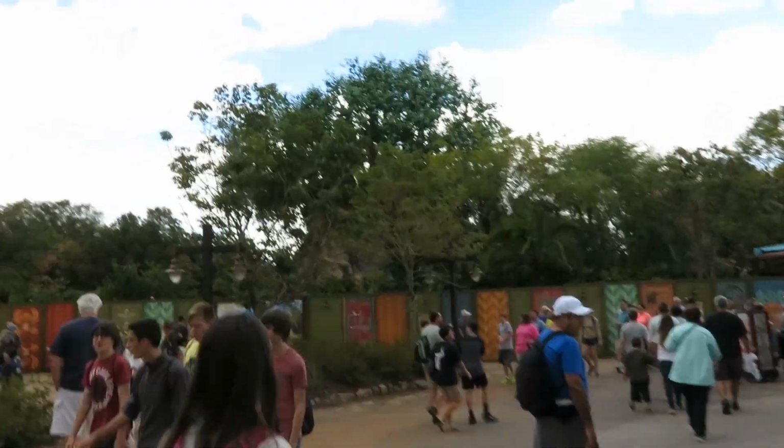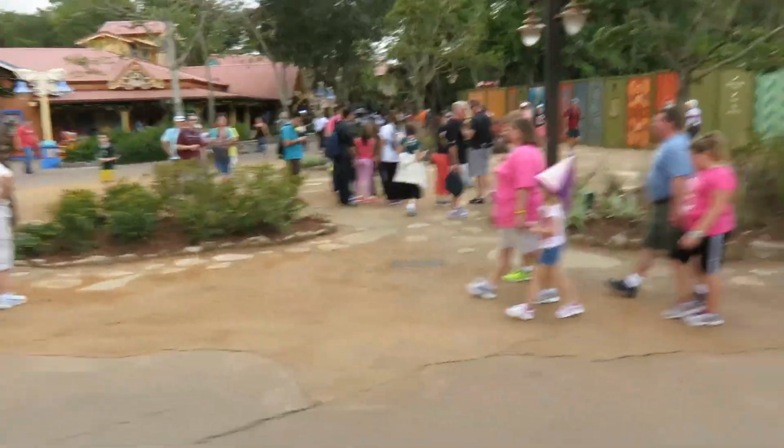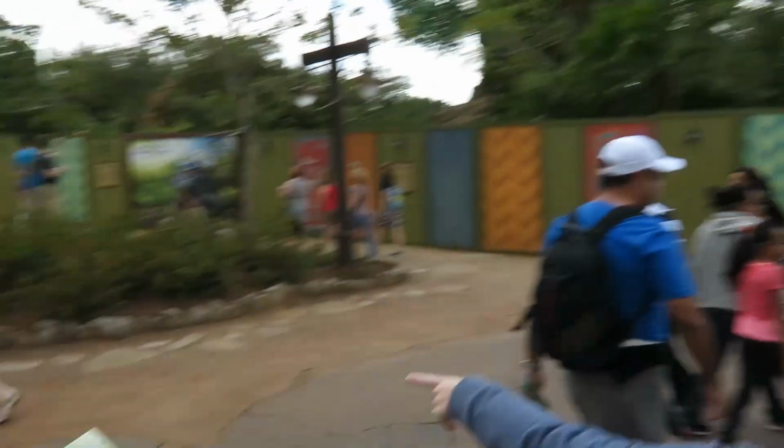So many construction walls. But they pushed them back since the last time we were here. Oh yeah, they're further in. Well yeah, because remember it used to come up to there. Oh yeah, that's pretty awesome. You can see the new... Yeah, Flame Tree's got construction walls up too.